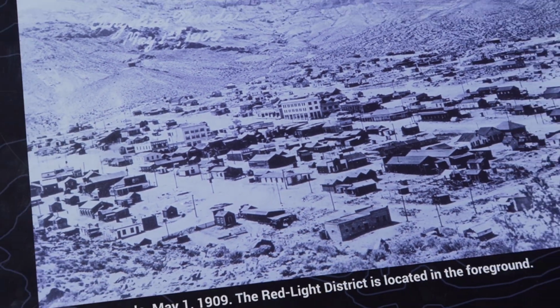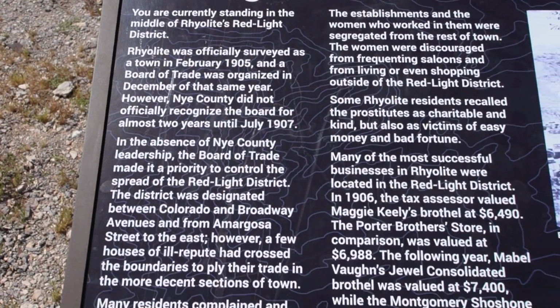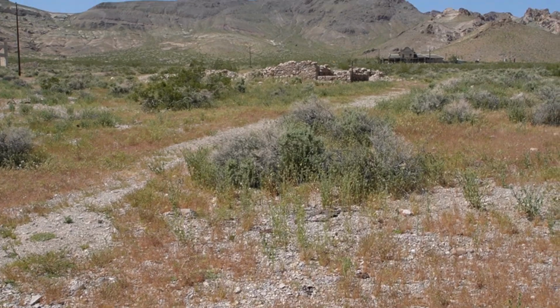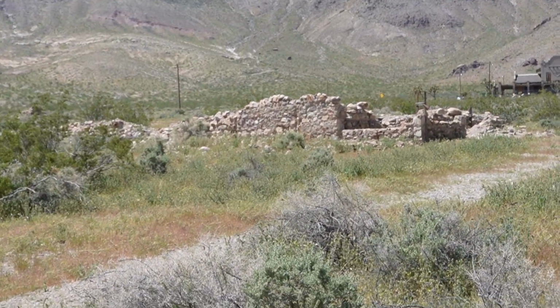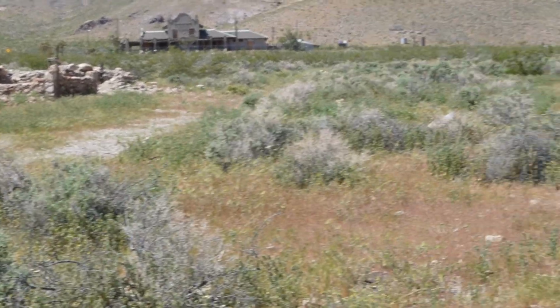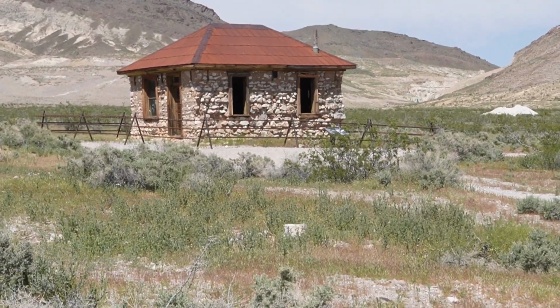And believe it or not, I'm standing in the red light district. How about that? Got a building over there. Must have been the brothel. And then over here is another building. We're gonna go look at that.